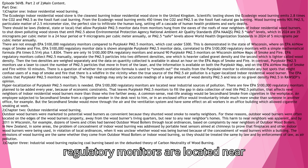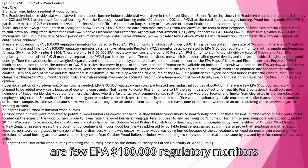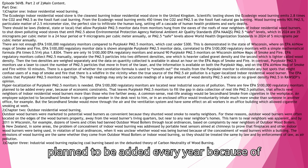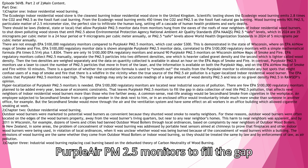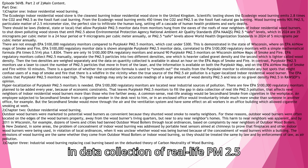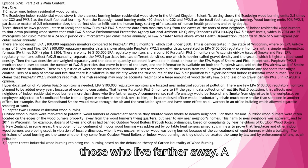EPA $100,000 regulatory monitors are located near industrial sources of pollution. There are few EPA $100,000 regulatory monitors planned to be added every year because of economic constraints. That leaves PurpleAir PM2.5 monitors to fill the gap in data collection of real-life PM2.5 pollution that affects near neighbors of indoor residential wood burners more than those who live farther away.